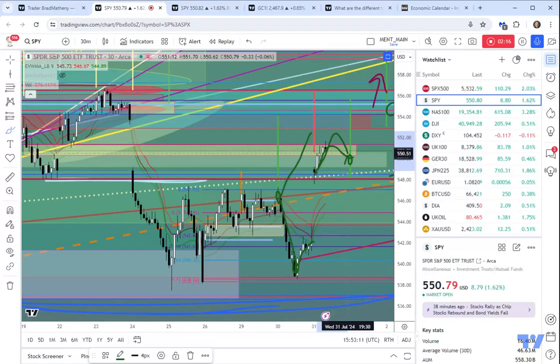I think that 552.80, 552.50 area back up into this channeling area here may be a possibility. But at this point, we've had a very huge move after this deep selling. I think we've got to shake it out a little bit, find some support. Would not be surprised to see the markets roll or stall out here.